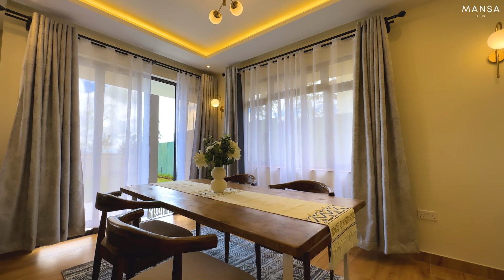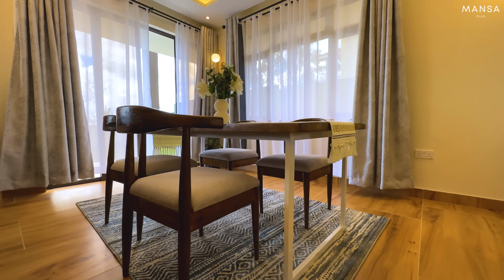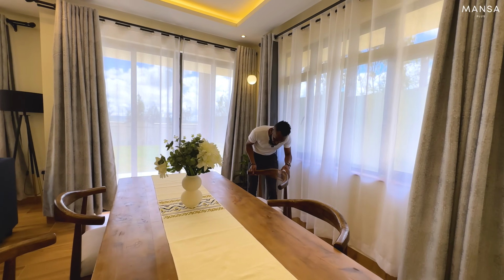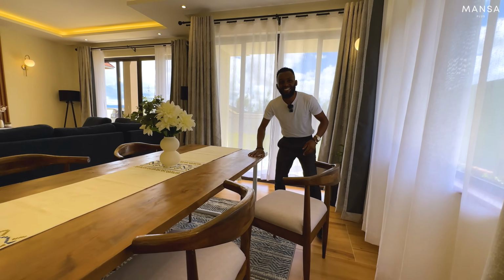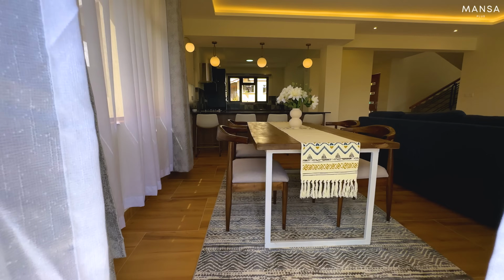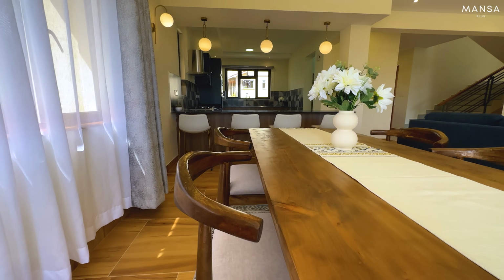I think this is my favorite piece in this house. Like the dining set itself, the table, the chairs. I like how they marry each other, and I'm even curious to see. It's been a while since I looked at dining tables, by the way. Reminds me when we were starting the show. Yes. And I like these chairs because they look handcrafted. I don't know if they were, but yeah, it's nice.